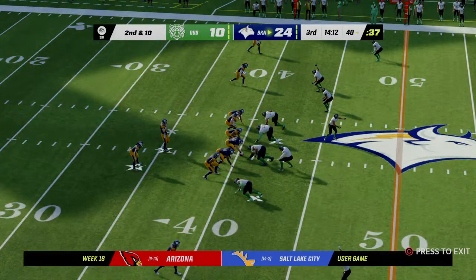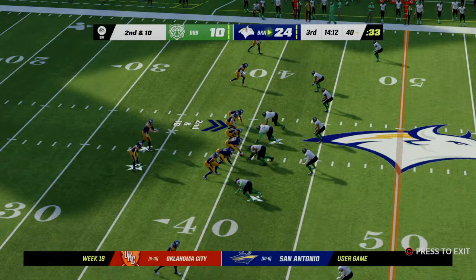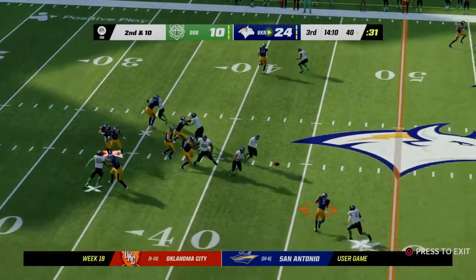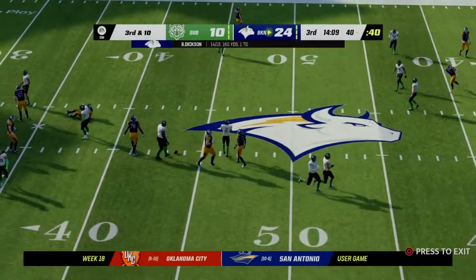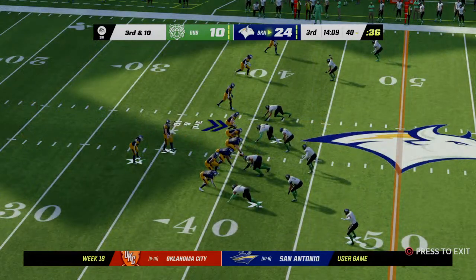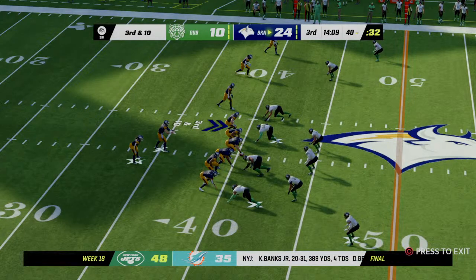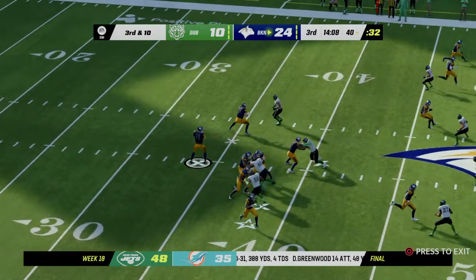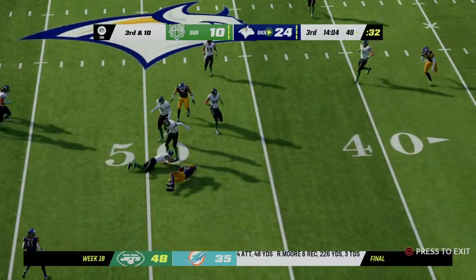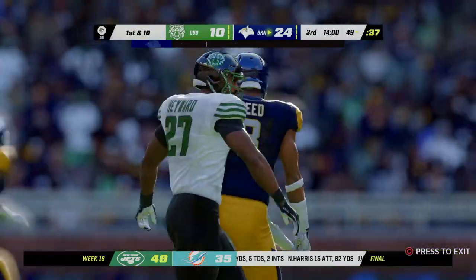So 2nd down and 10. Once again, they'll go from the 40. And his throw is incomplete. Now they face a 3rd and 10 after back-to-back incompletions. Got a man, and he hits him in stride. And they'll get him down on the other side of midfield.